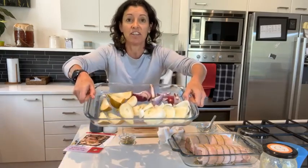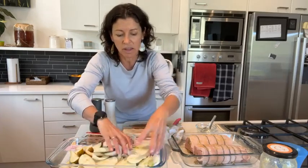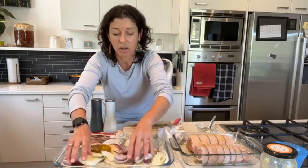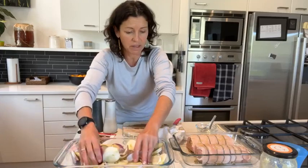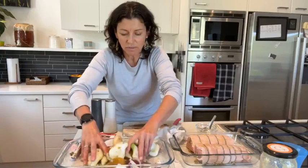Now, in this glass dish is my pears. I've just quartered them. Some fennel, just about a centimetre thick, and some red onion. I love the sweetness of fennel and pear together. Beautiful, especially with that red onion. I'm really excited about this. I've got some of that mix left over, from what we put on the bottom of the pork, so you just marinate that through.